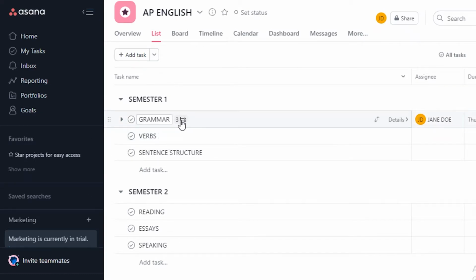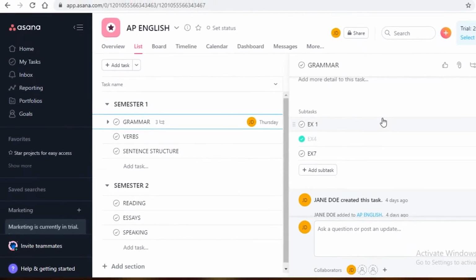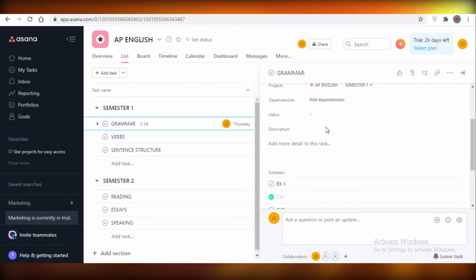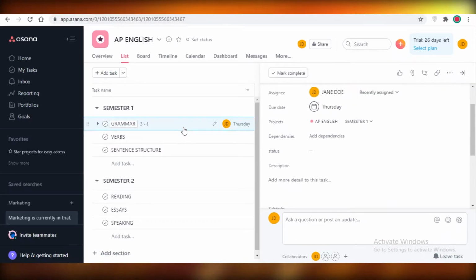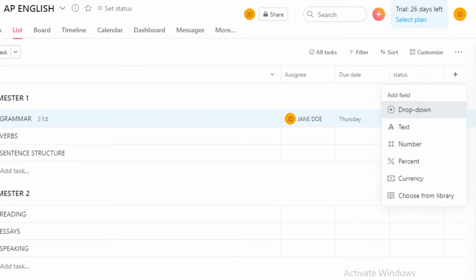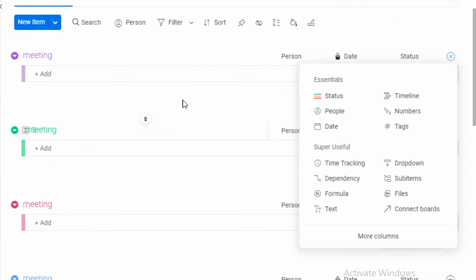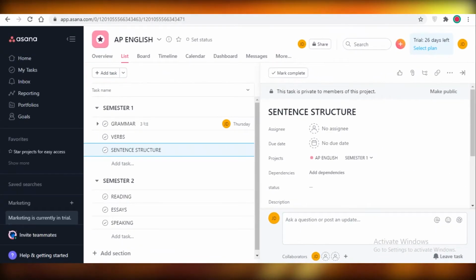Within a task, you have different subtasks over here, and if you click on a task, you will get all of its details, and you can add assignee, project, due dates, dependencies, different tags. All of that information can be added once you click on a singular task. Now you can even add more columns just like Monday.com. So they do follow a very similar general overall view. And I think if you're working on either platform, it's not going to be difficult for you to shift to the other version.